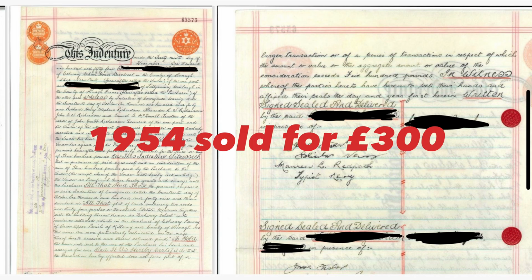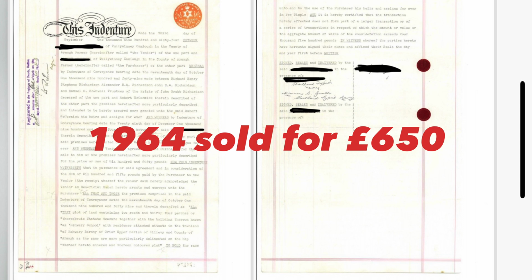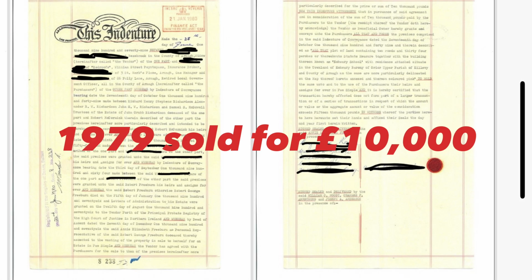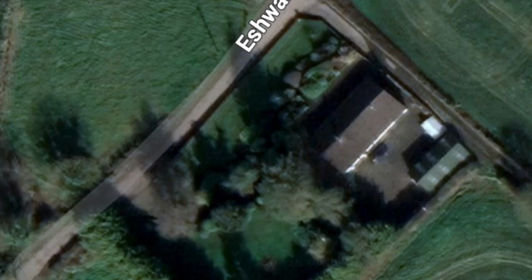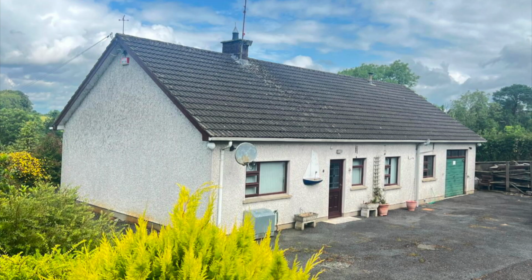Now this is the deeds I'm showing here, but I've blanked out the names for data protection purposes. And 10 years later in 1964 it was sold on for £650. 15 years later in 1979 it was sold for £10,000. It was quite a big jump from £650. And then 4 years after that in 1983 it was sold for £8,520. It was in 1983 when the husband and wife team bought it that they renovated it and turned it into the bungalow as we see it today.